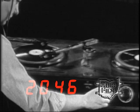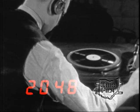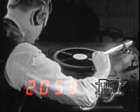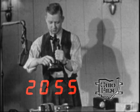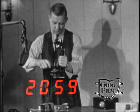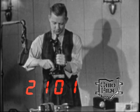For instance, in Studio 4, one of the sound engineers is busily rehearsing the sound effects for a popular dramatic program on the master sound effects machine or bandwagon, which handles effects not conveniently reproduced. However, whenever possible, actual sounds are used.